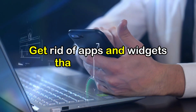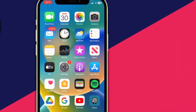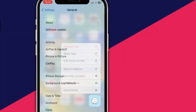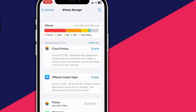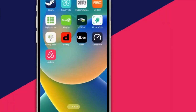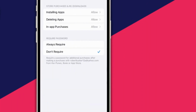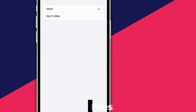Get rid of apps and widgets that you don't use. Another way to free up room on your iPhone is to delete apps and widgets that you don't use. This can be done by holding down the app icon until it moves, then hitting the X button to get rid of it. If you swipe left on the home screen and tap Remove, you can also get rid of apps.